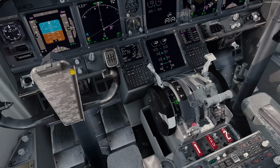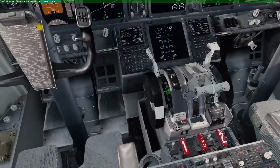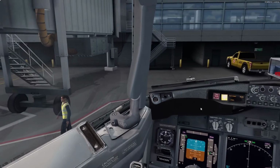GSX is requesting us to release the parking brakes. Parking brakes are released. Weather and terrain, that can come to 2000. It's just a standard. I explained it in my last stream. Just been used to setting it to 2000.